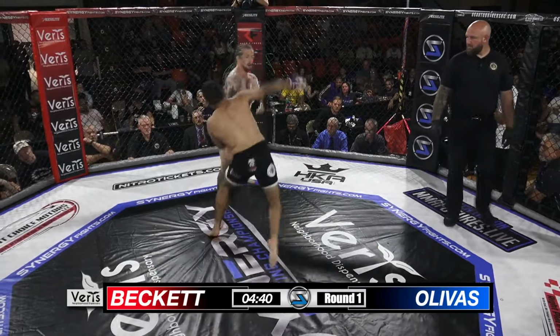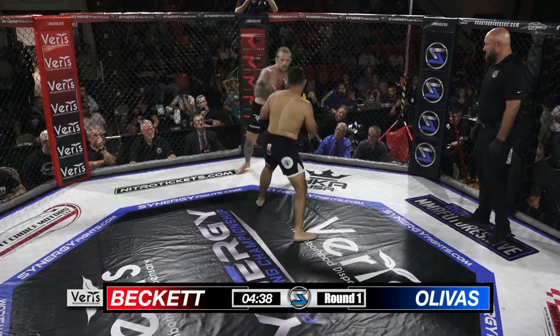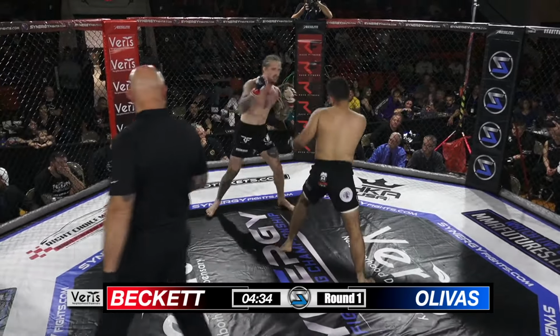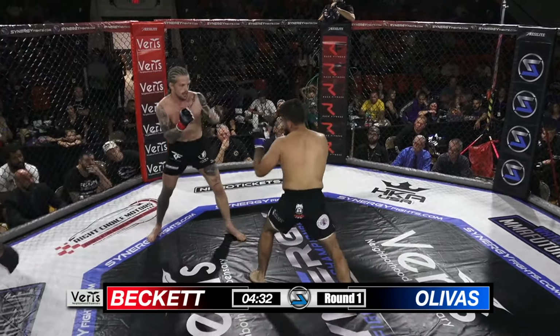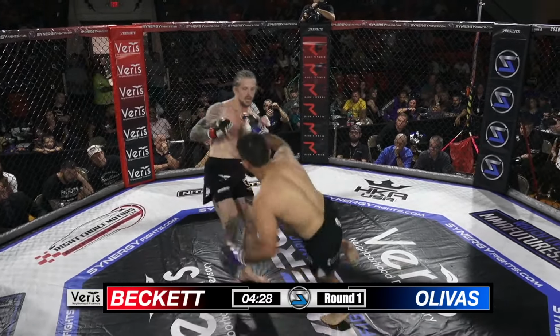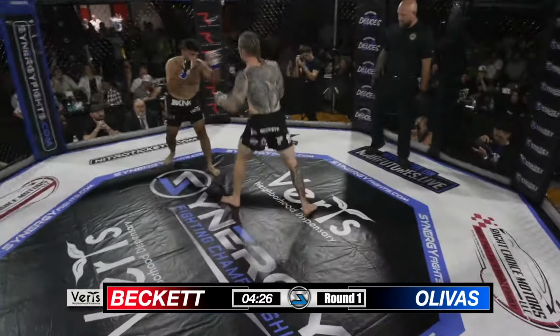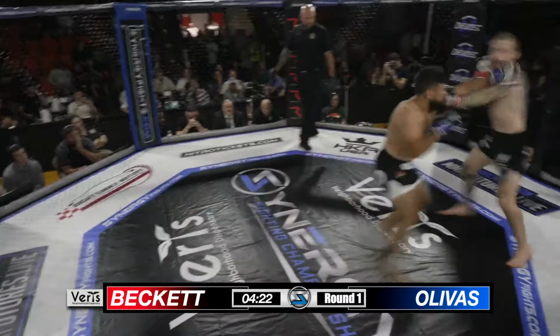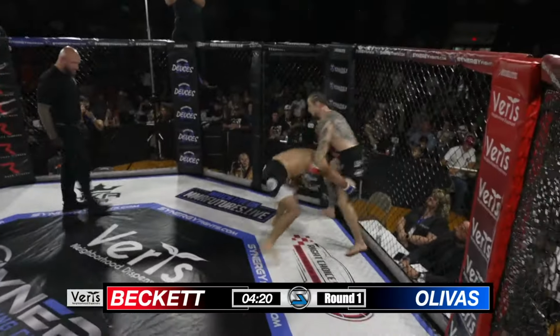Head kick opens up the eyes of Jonathan Beckett. Great flurry there from Alan Olivas, coming up from 125 pounds here tonight to take on Jonathan the Tank Beckett at 135 pounds. Those two left hands early landed for Olivas. Beckett back on the pressure. That lead hand of Beckett really, really low tonight, and that's what's letting these shots squeak through.